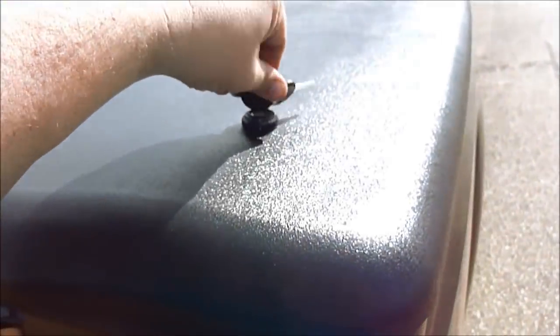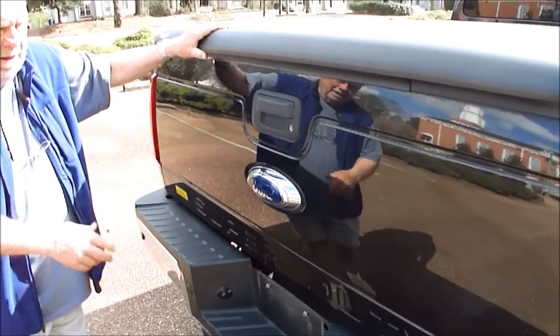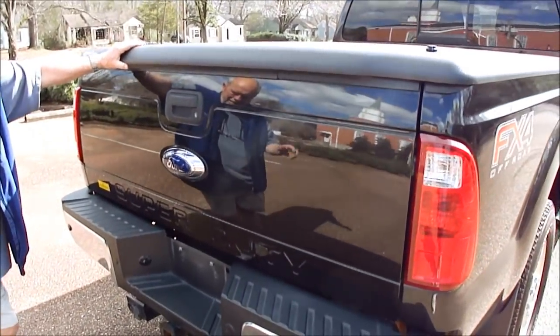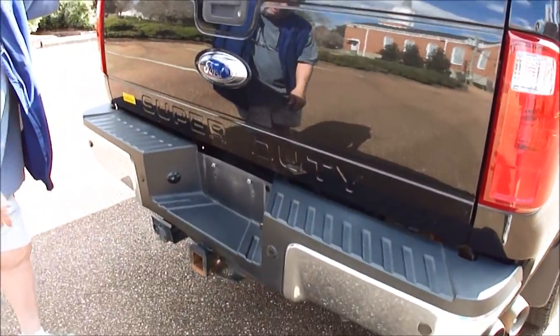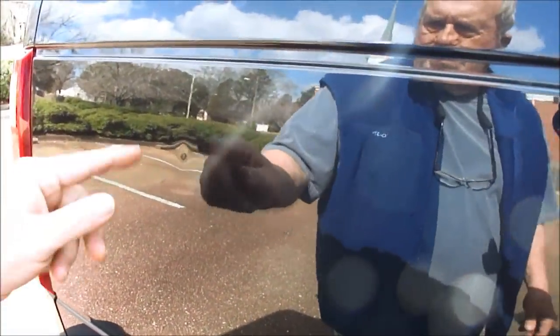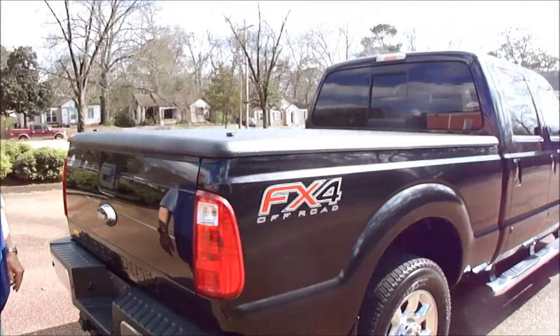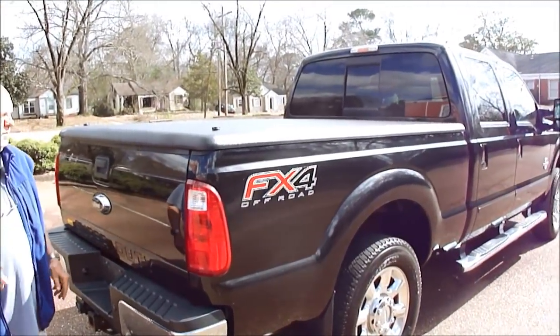Now, if you hunt a lot like I do, and it locks, you can see Dan locking it here. Man, that's handy. Big hitch, all your hookups. There's only one little tiny ding in the tailgate. You can't see that. Bumper's perfect. Has it got a backup camera? It does. It's got a backup camera.